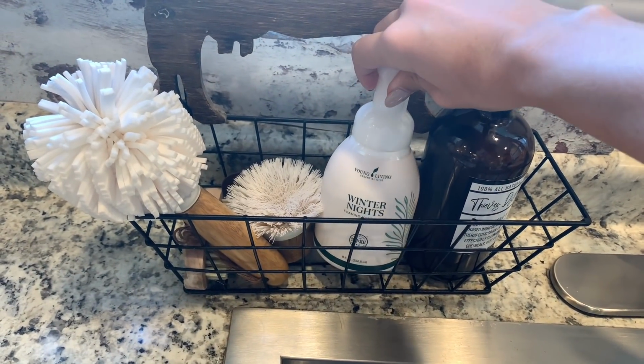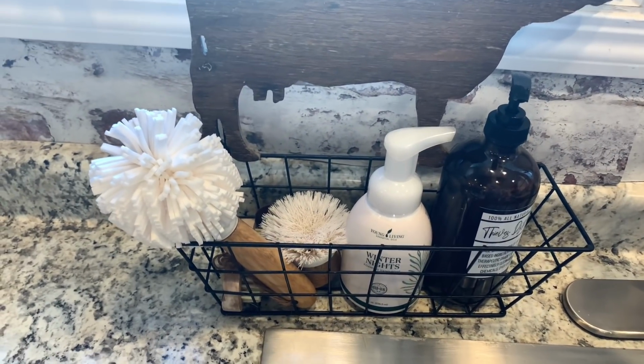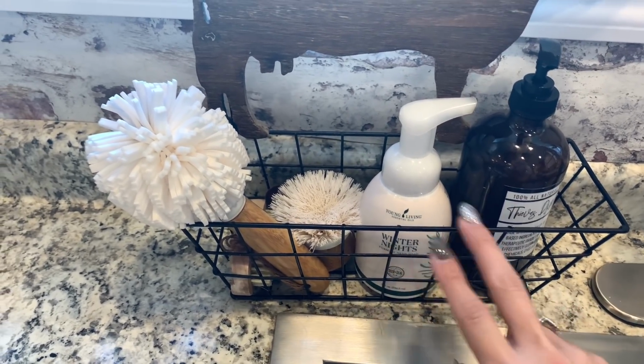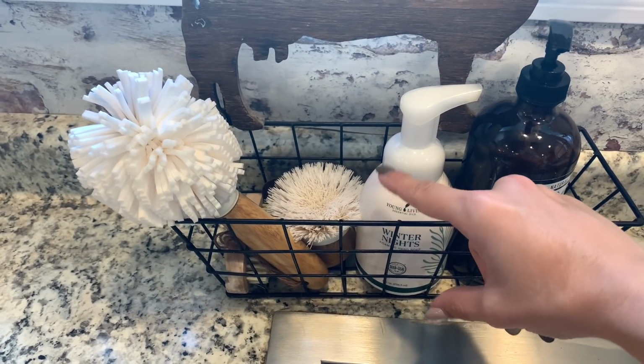And then over here, I went ahead and put, this is their new product that they just released. It's the Winter Nights Foaming Hand Soap. And so all of their stuff is highly concentrated, so you can dilute it. So one of these bottles that you get from them makes 3 soaps. So I poured 2/3 of it into the mason jar, and then this is 1/3 and the rest of the way full of water.